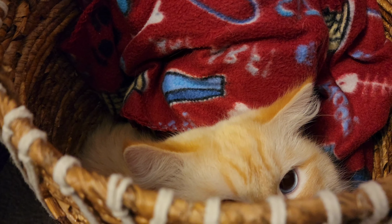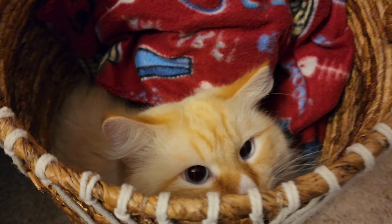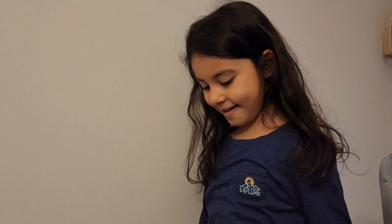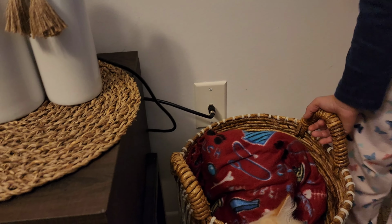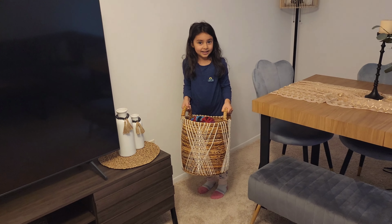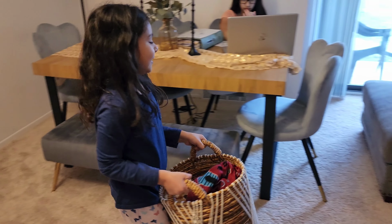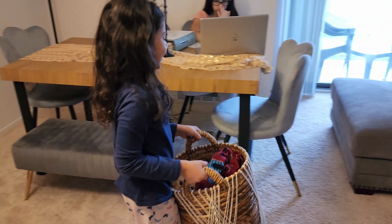One, two, three. Can we carry him? He's really, really heavy. Okay. He's heavy. Bring him over here. Right here? From here. Let him see the snow. Go see the snow.